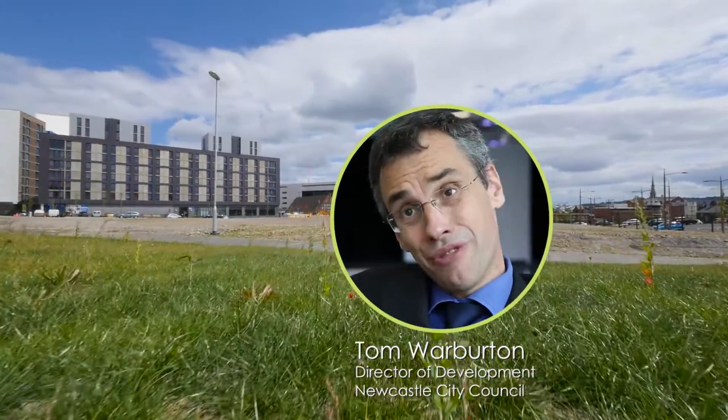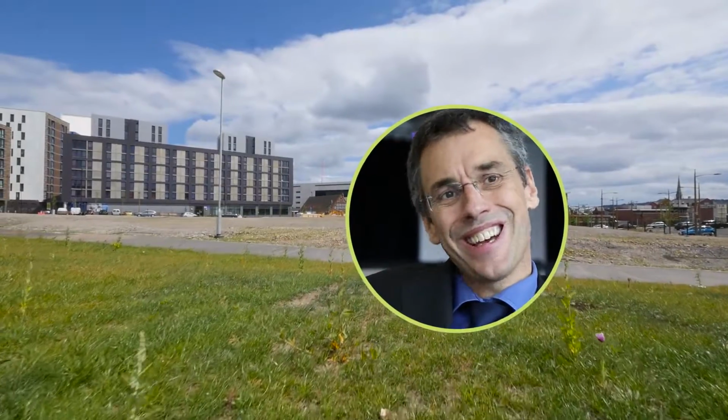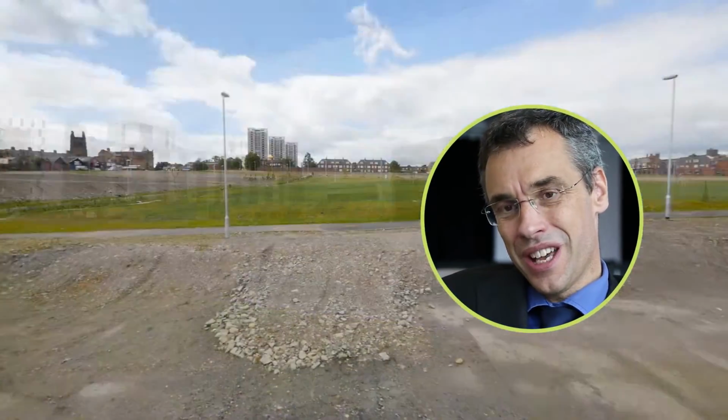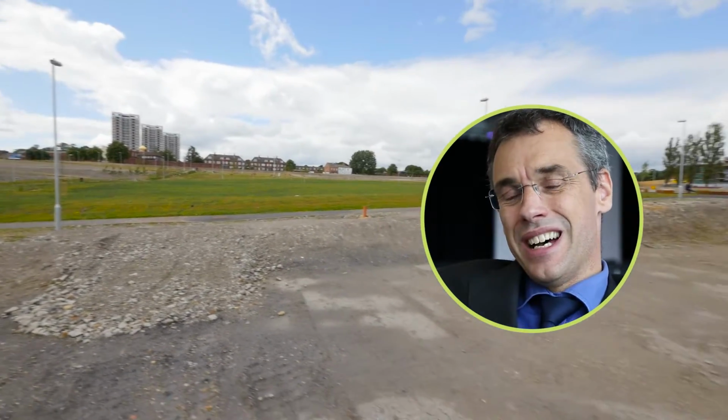It's one of the biggest brownfield sites certainly in the north of England, if not in the UK at the moment. It's 24 acres, right in the middle of the city. It's a fantastic collaboration between the university and the city council. We own the land, we've got planning permission, we're all ready to go.